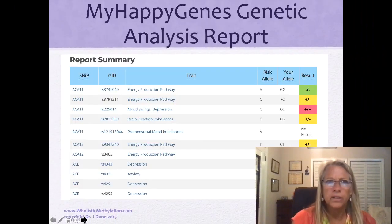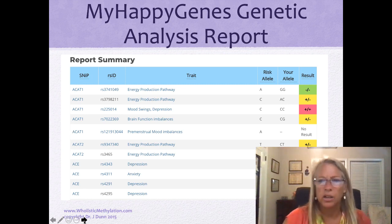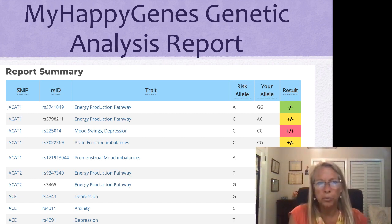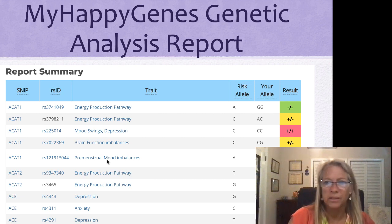And so, again, I created another program called My Happy Genes, and it analyzes that particular genetic data. So if we look up here, this particular gene here, the ACAT1, is in the mitochondrial pathway. It's how you turn food into energy. And so we have several alleles. You can see there are 5 of them here, 5 different forms of that gene that we have. And each of them has different effects on the body. Some of them are in the energy production pathways. Others can cause mood swings or depression, brain function imbalances, premenstrual mood imbalances as well.